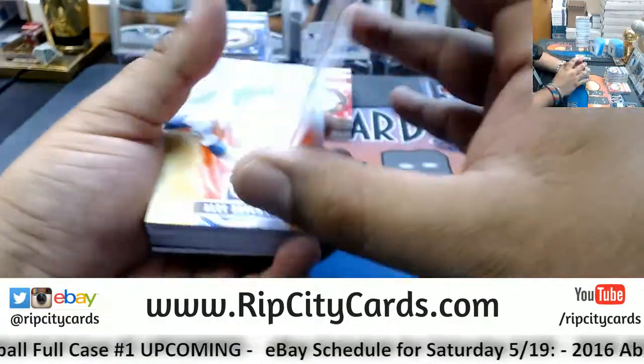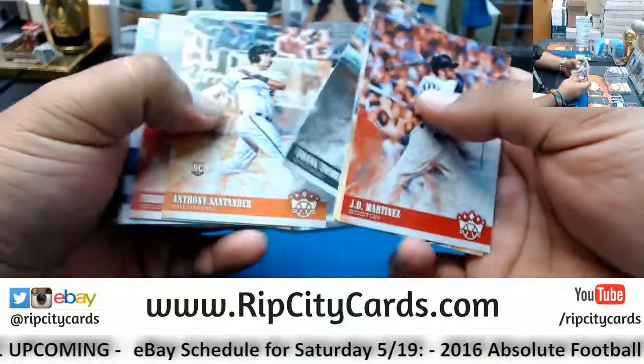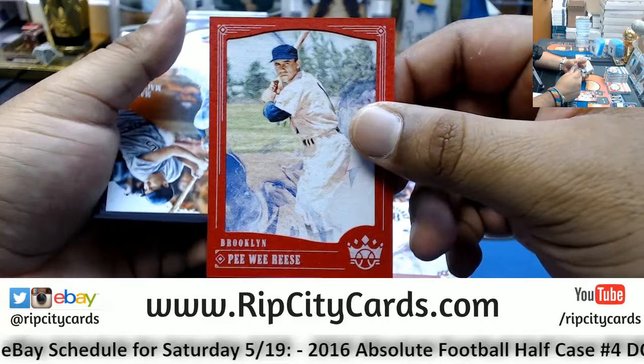All right, what else we got? We got Pee Wee Reese, red frame.